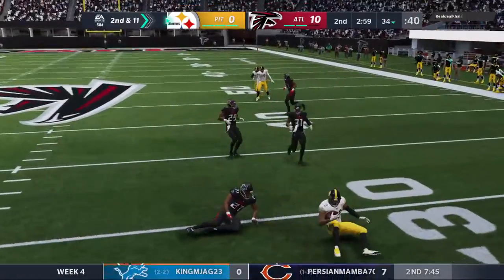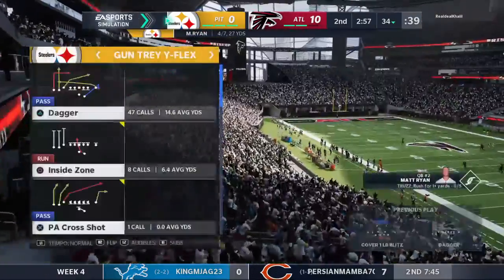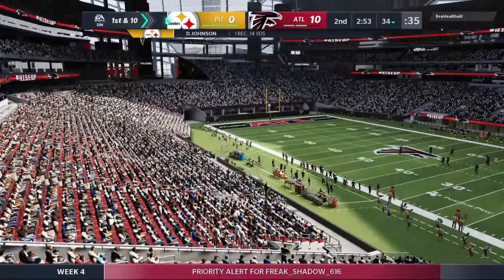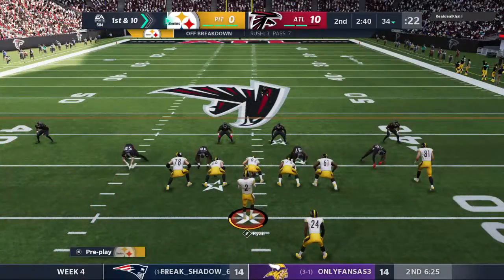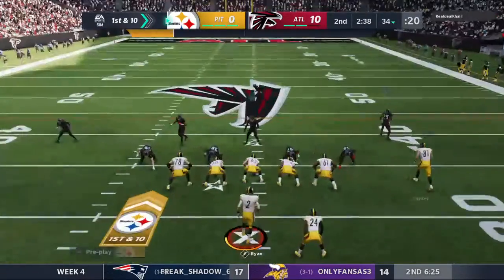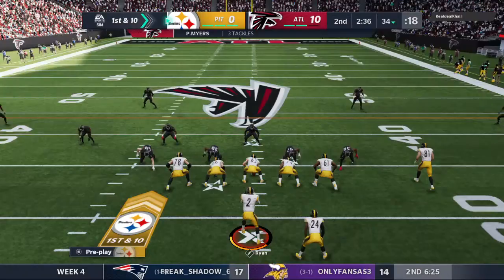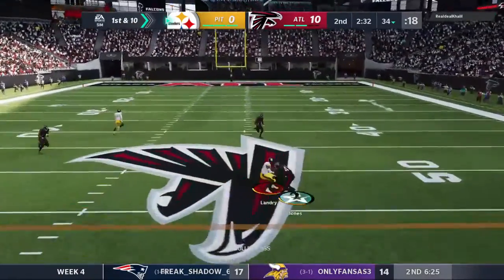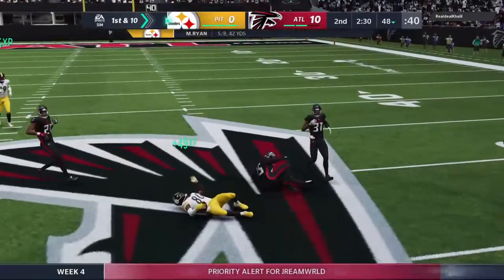That ball caught by the former Toledo Rocket, Deontay Johnson. Give him 14 on that one and a first down. A gain of 14. Well, we can talk about it like it's just a basic route, but how about the timing on this one? Lined up on the right, runs a deep in route, and how about the throw? Right on the money. Bam, puts it right in there and on his hands.